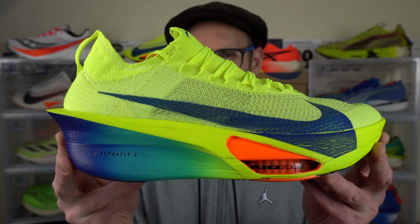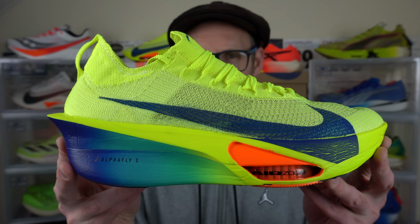The top cat right now, if I was going to run a marathon tomorrow, it would have to be the ALPHAFLY 3. Superb cushioning here and a very aggressive ride, especially in that forefoot. Lets me up my cadence and really increase the stride length. Rolls along nicely and just seems to leave me prepared after those long runs. I'm not aching, I've got no pains.